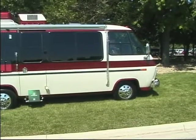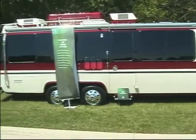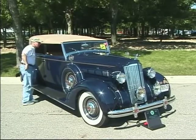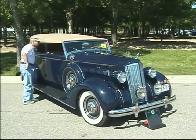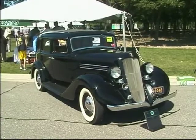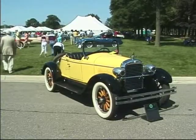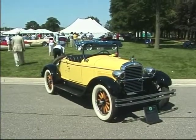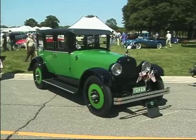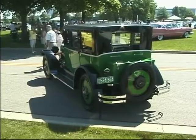A 1975 GM motorhome. 1936 Packard 120 convertible sedan, Dietrich body. 1935 Graham Model 74 touring sedan. 1928 Essex Bowtail Speedster. 1923 Nash 698. It even has a stoplight.